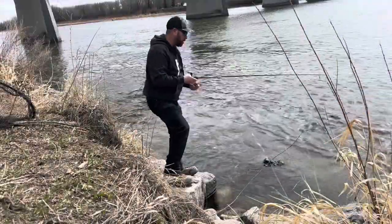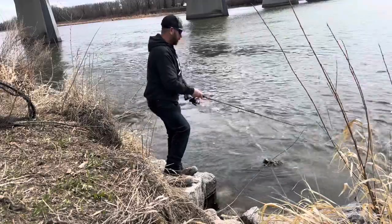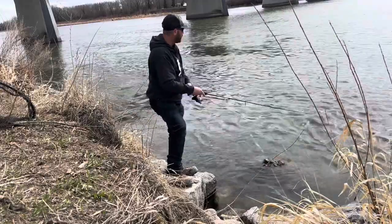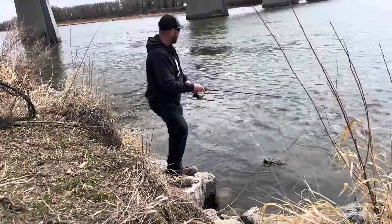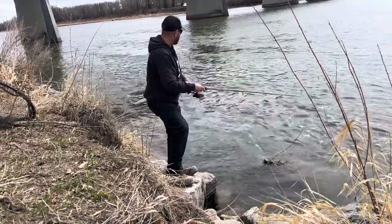Give a show of the water clarity. It's absolutely gorgeous. You don't want it too clear because then they can really see your lures. This looks just cool.